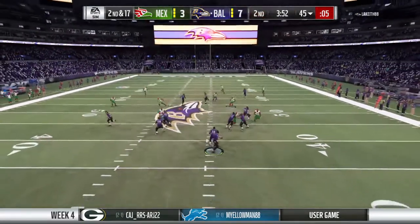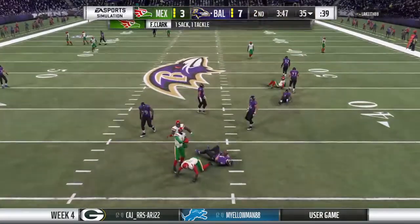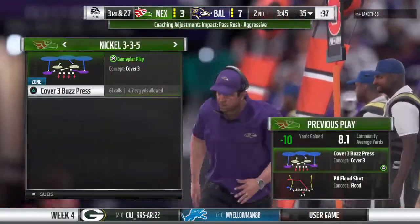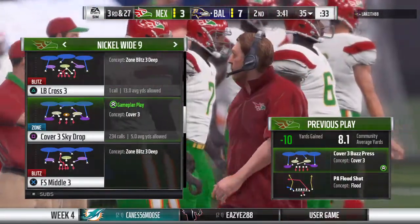To throw is Cook. Off the play fake. Under pressure again, and down he goes again. Frank Clark in there to sack him, and that is 10 for him now on the year.